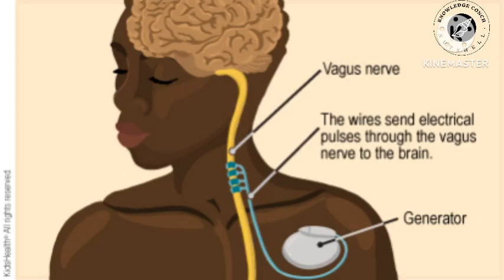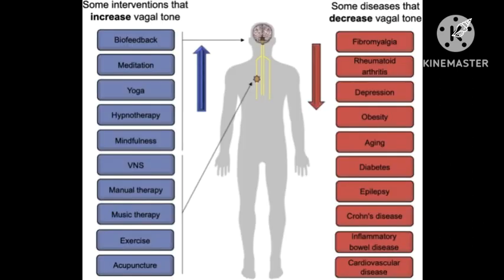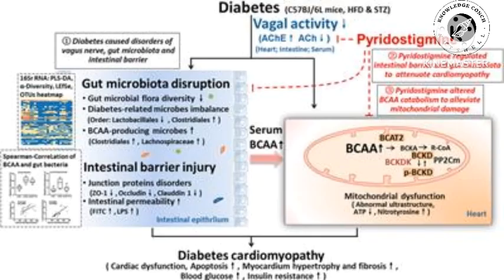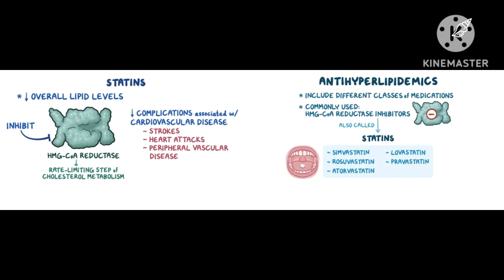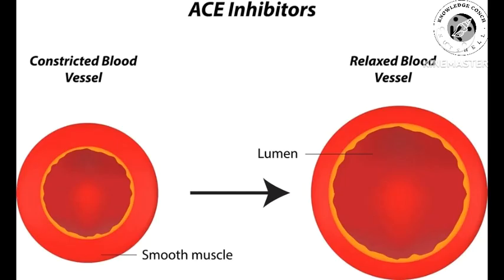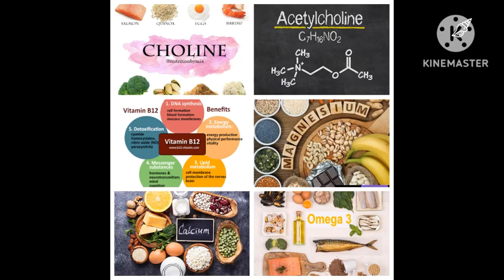Treatment involves vagus nerve stimulation, VNS, which refers to any technique that stimulates the vagus nerve, including manual or electrical stimulation. Left cervical VNS is an approved therapy for refractory epilepsy and for treatment-resistant depression. Drugs include choline, acetylcholinesterase inhibitors like pyridostigmine, donepezil, nucleosides like adenosine, statins like simvastatin, beta-blockers like atorvastatin, carvedilol, metoprolol, ACEIs like ramipril, enalapril, delapril.